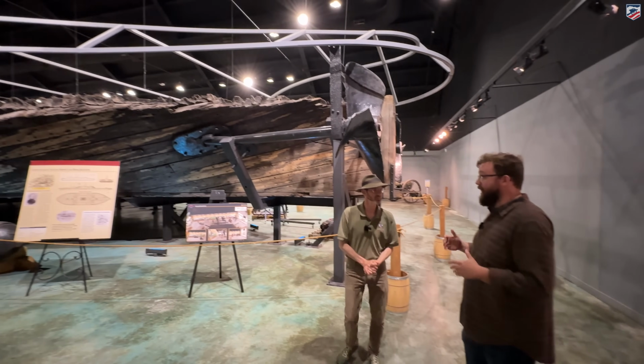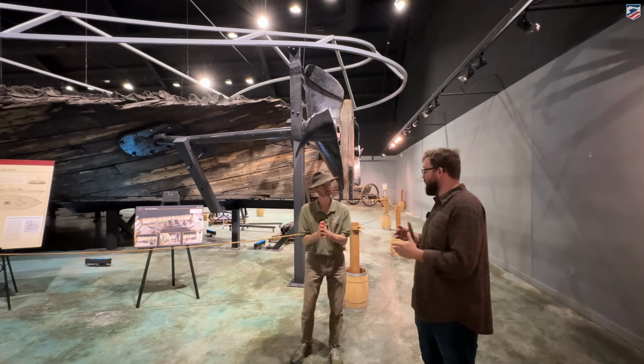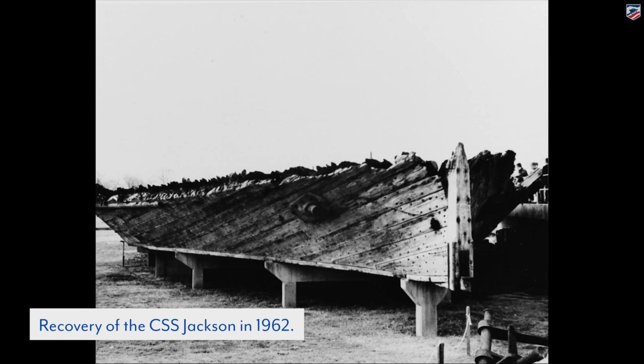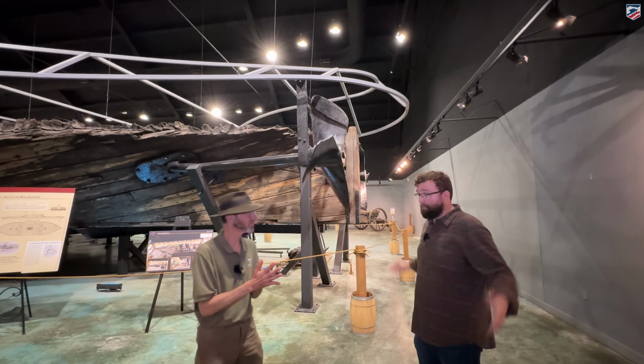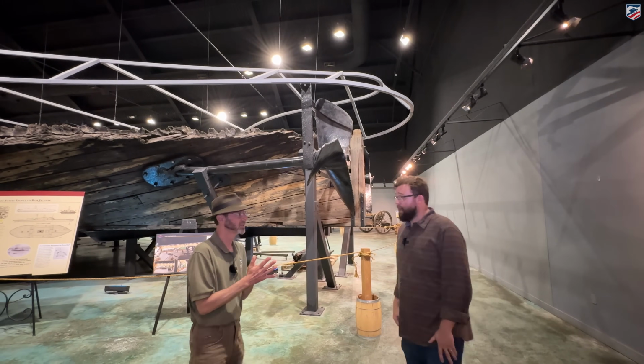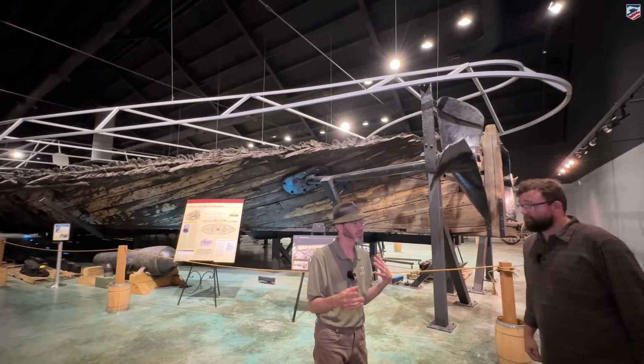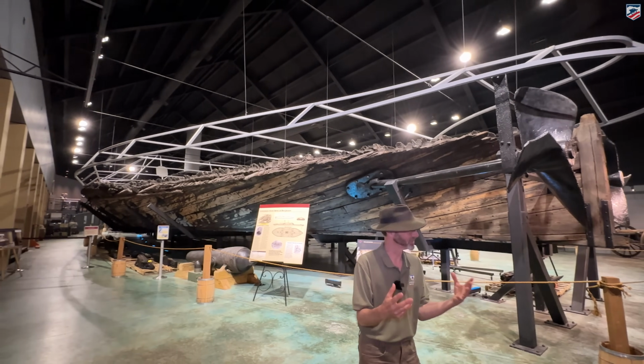So from that process of recovery from the Chattahoochee in the early 1960s, a lot of pieces were recovered, and honestly, we're still having families come to us saying, "Oh, my father was involved in the recovery process," and there was just a countless number of people involved in that recovery in the 1960s, and we regularly have donations of new pieces to go along with the multitude of items we have from that original recovery process.